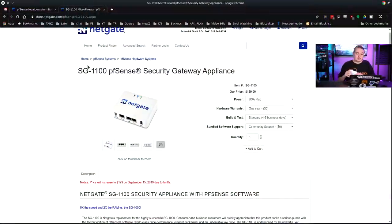Now, the box currently is still priced at $159 with a notice that there's going to be a price increase due to tariffs. September 15th, 2019, it's going to go to $179. So they haven't had a dramatic price increase.